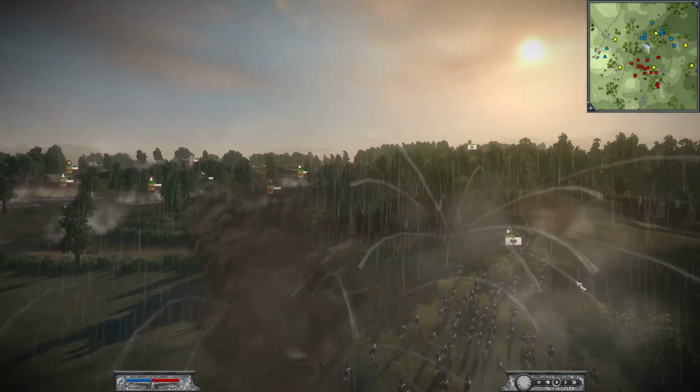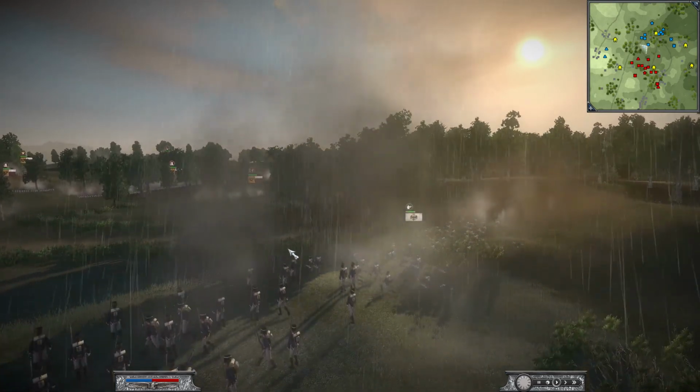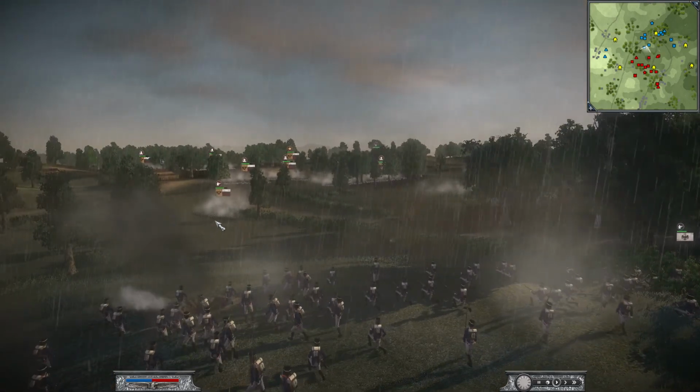Now that, what's hitting there, that is your howitzer artillery. Now that was kind of pretty. That is. The rockets right there, but it wasn't rockets.